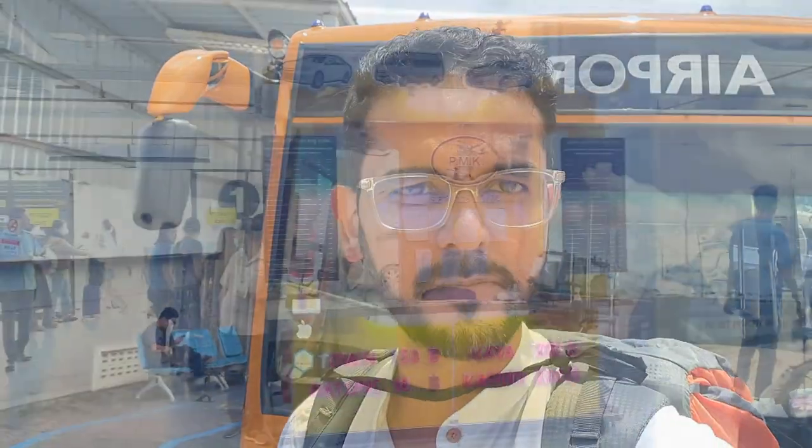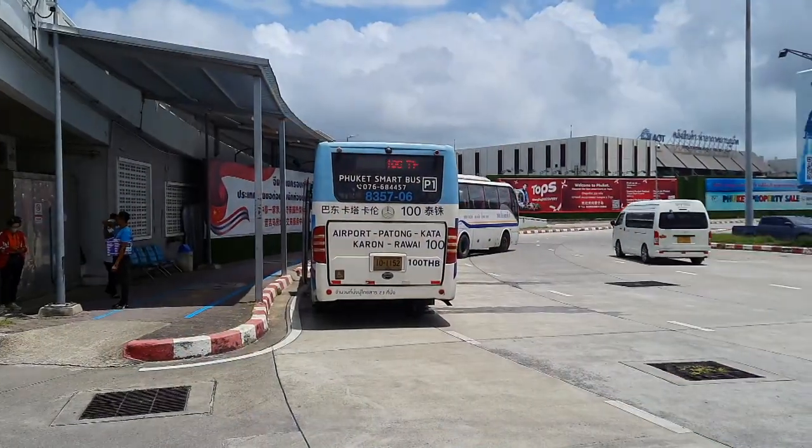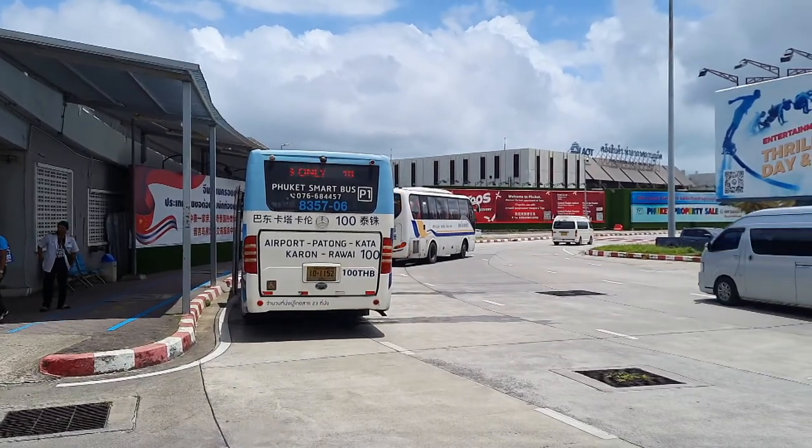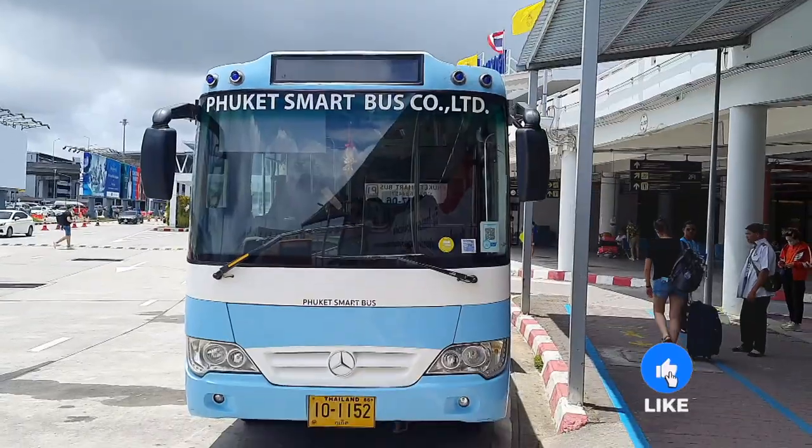And there are options for minivans too. On exiting the airport, you can see the bus stop. From there, you can easily go to the old town in Phuket in just 100 Thai baht. Just have to wait for the bus for a while.